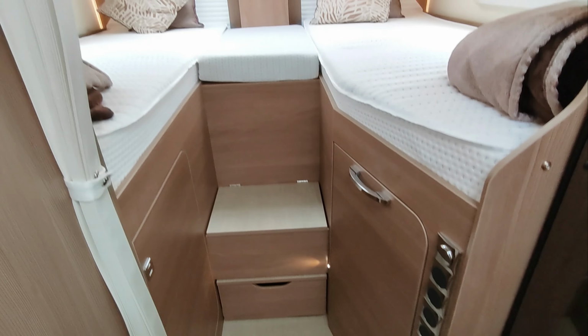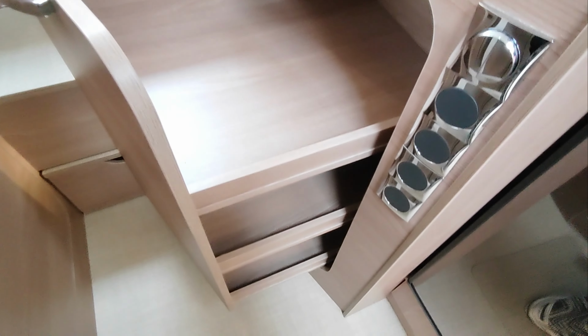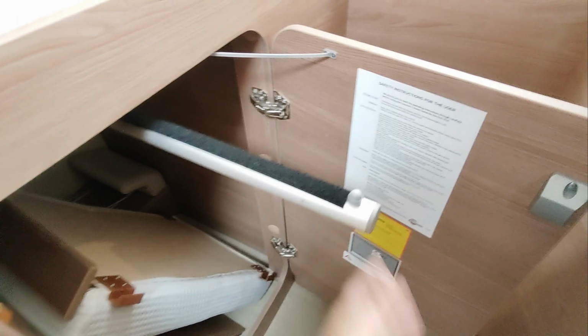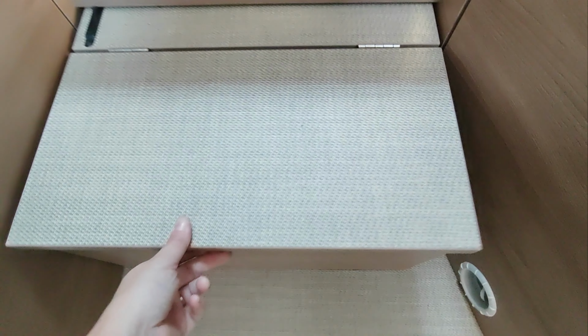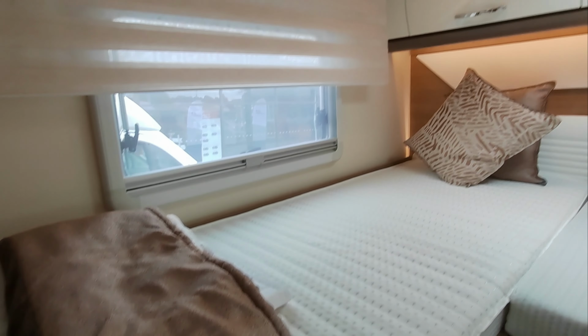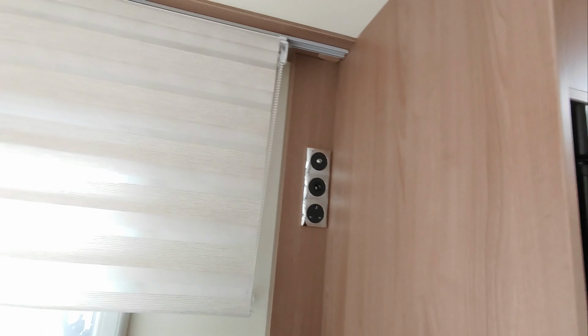This is the bit I love, the bedroom. This all looks in perfect condition. This isn't bashed at all. Steps to get up to bed. I think the dogs might just manage that. I love the storage in them for shoes and things and dog leads. Very comfy as well. We've tried it out. TV point up there.